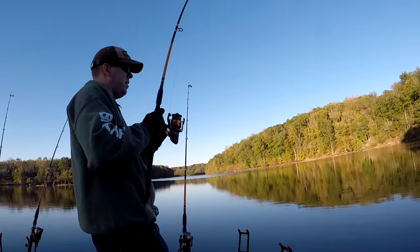People ask me why I catch and release, don't keep the fish. Just caught 132 pounds of catfish in 2.5 hours. Man, what am I gonna do with all that meat?